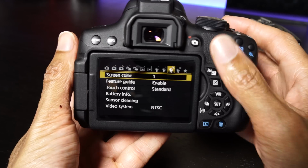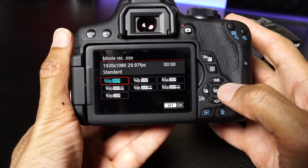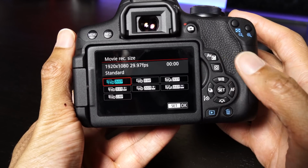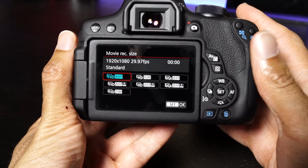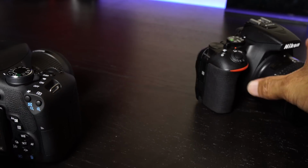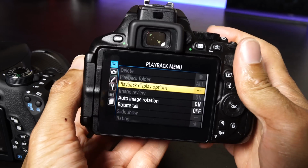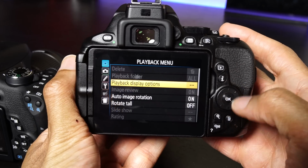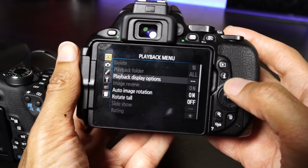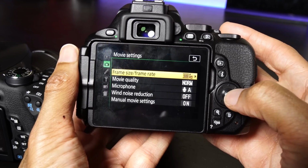Unfortunately, if you're in video mode, we're still limited on this camera in terms of our frame rates. So this camera, if you're shooting in 1080p, can only do up to 30 frames a second. So that's going to be a big downside. The Nikon does give us the ability to go up to 60 frames a second in 1080. So if we're wanting to be able to do some slow motion effects or something like that, this is going to be an advantage to those types of users. So it kind of just all comes down to what you want to do.